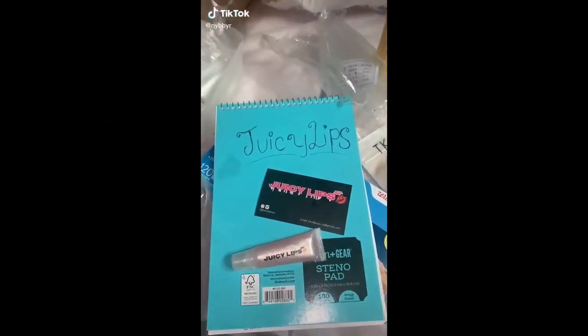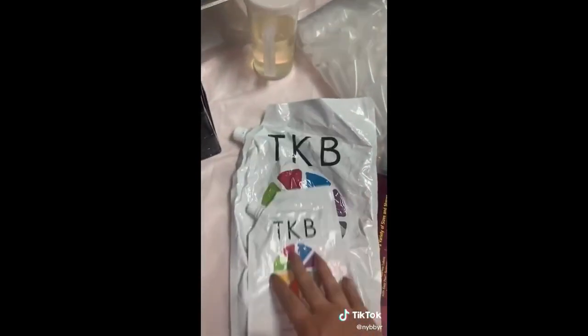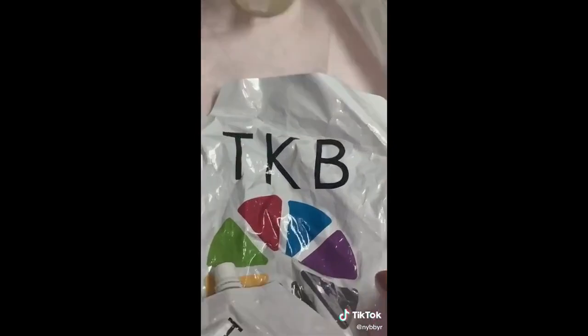Things you need to start a lip gloss business. So the first thing you need is gel. These are from TKB Trading. This one's obviously cheaper, and the big one is about $60, which is the one I usually get.